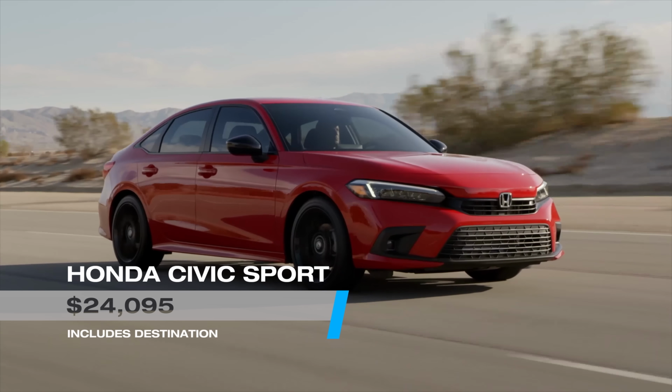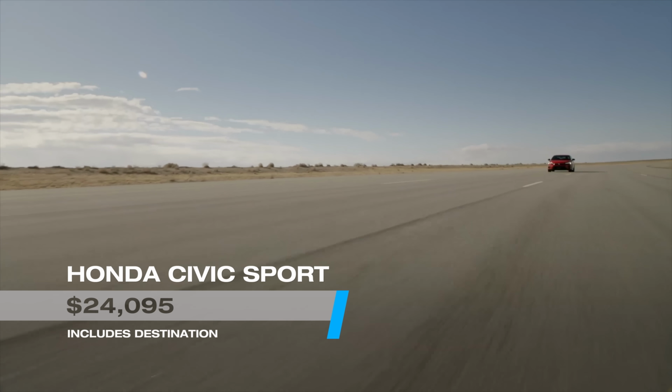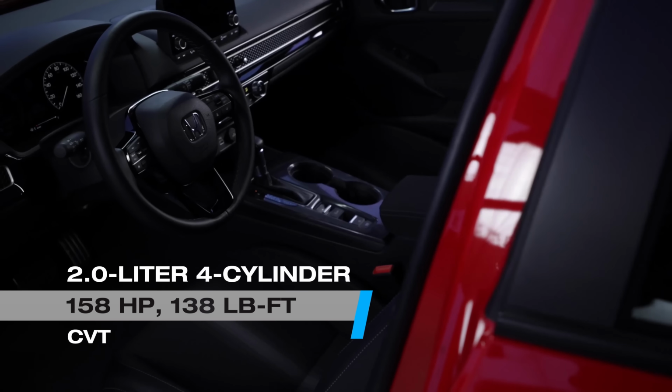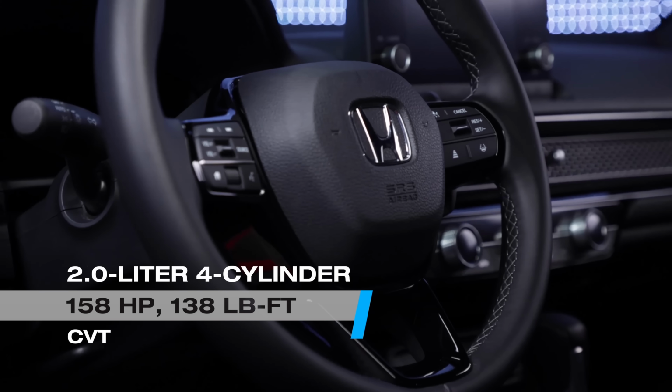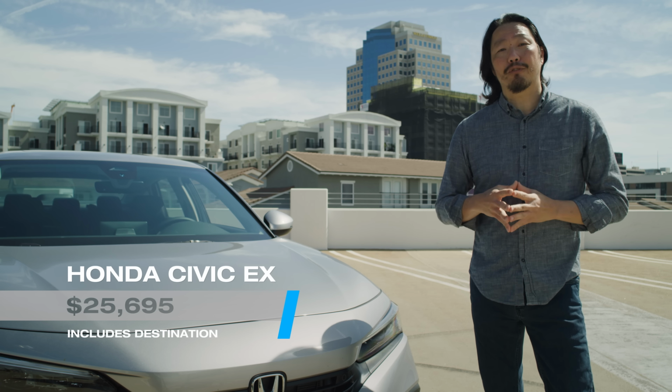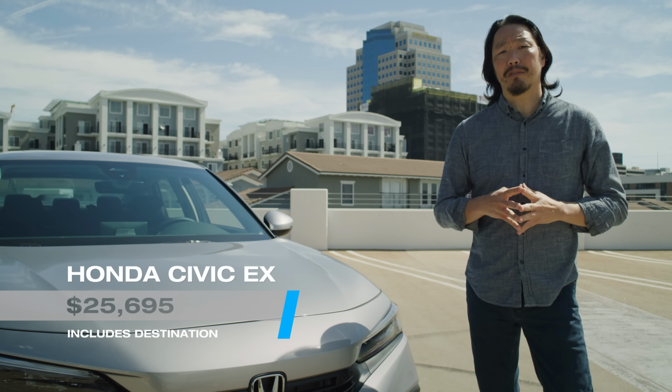Next up is the Honda Civic Sport for another $1,400. Upgrades include 18-inch alloy wheels, black styling cues, keyless entry, paddle shifters, and a better audio system. We suggest stepping up to at least the EX trim, which starts just under $26,000.